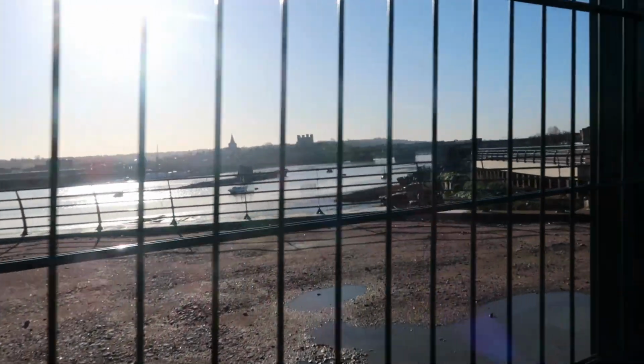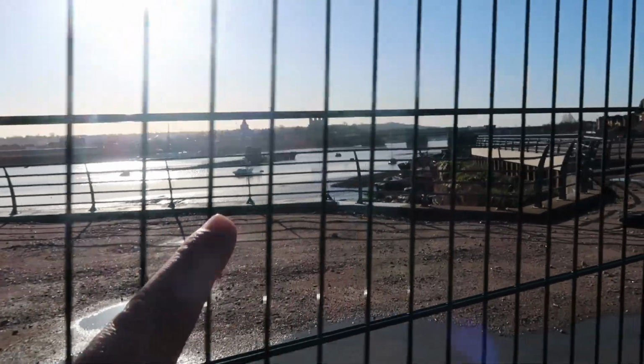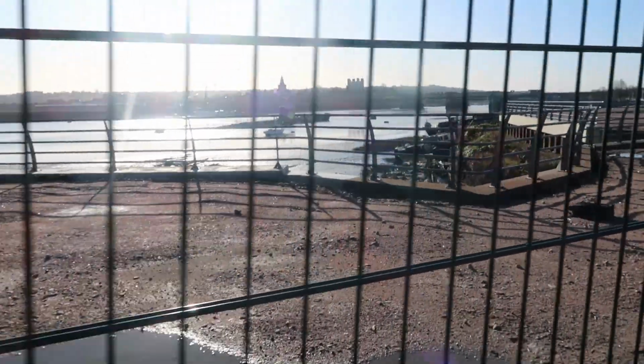We have actually made it to the Medway towns now. I can't believe we're in the city area. We're in Strood at the moment. We're about to cross over to Rochester. I am so excited. Through the fence here you can see the submarine that's submerged in the Medway there.